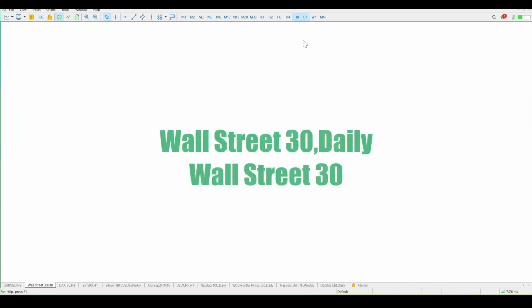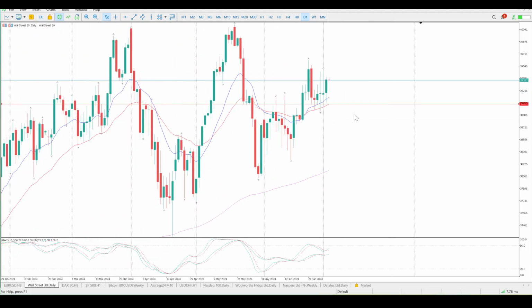So if we just pop across to the daily, you can see we had two daily range bars the previous 2 days, actually four to be honest, 1, 2, 3, 4. And these last 2 days have been kind of hectic, and that's the first 2 days of the week. The Friday, Monday, and then Tuesday is this little, what looks like a fairly bullish bar.